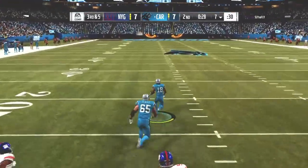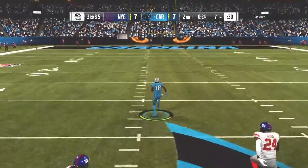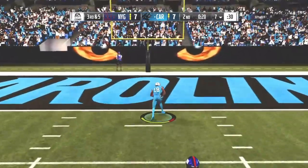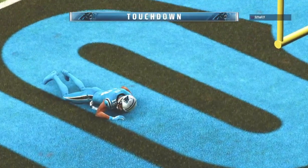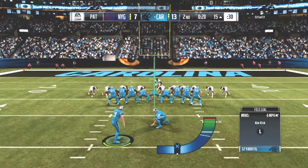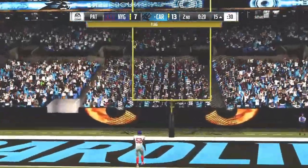And he's got room. He's got the lane, and there he goes. He's at the 50. He's at the 30. 10. Touchdown, Carolina. Right for 6. And that touchdown gives them a touchdown lead before they attempt the extra point. What a great way to end the half.